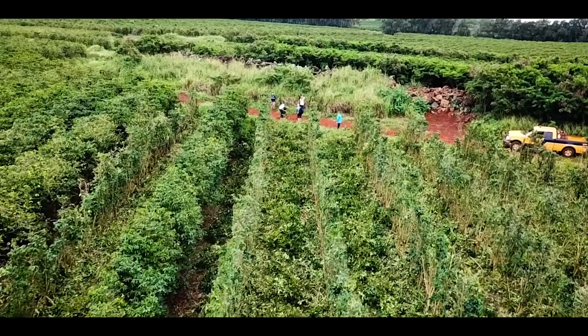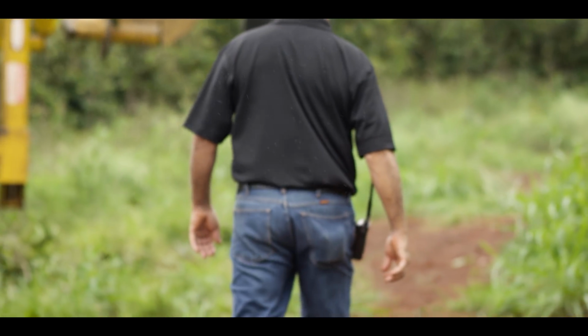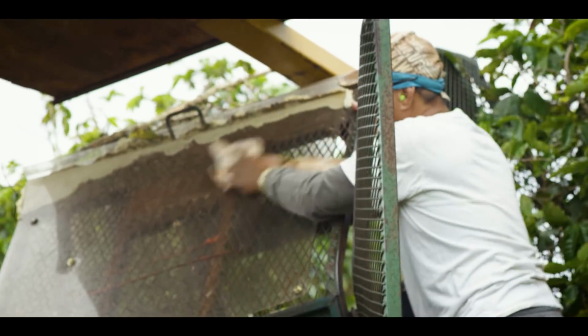Also in the early part of the year, January through April, we're pruning. So we'll take trees that have been 5, 6, 7, 8 years in production and we'll prune them back to basically restart their production clock.